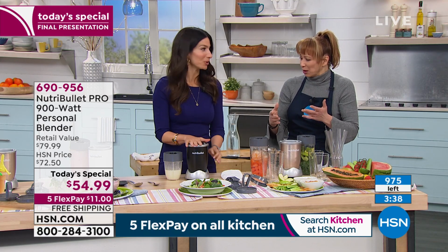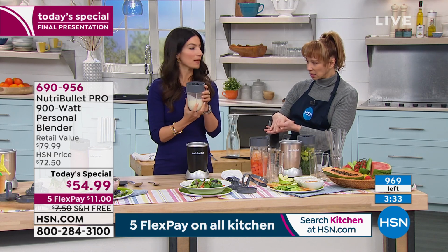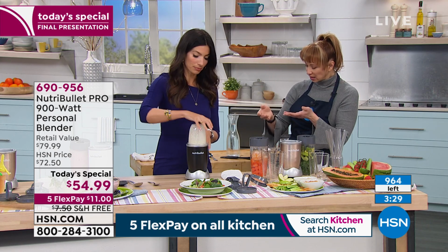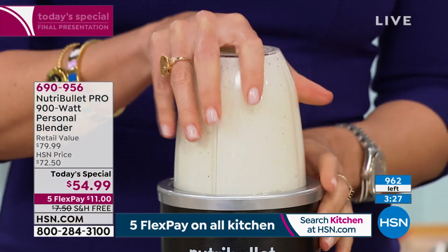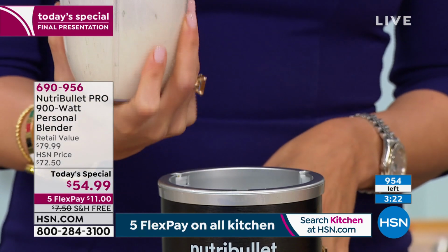This is so simple. Right, so literally, put whatever you want to blend. You put whatever you want in there. You literally tighten up the lid, the blade. Right. Drop it on. And the things align. Yeah, they all pop in the holes. So it's not like you can even get it wrong.